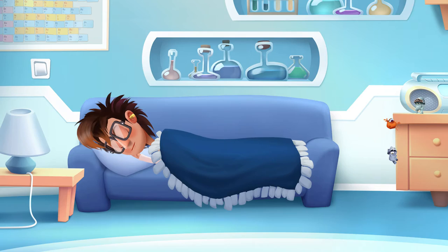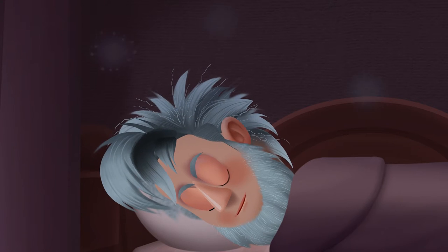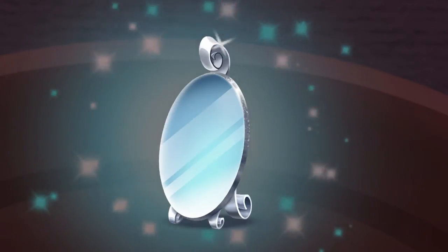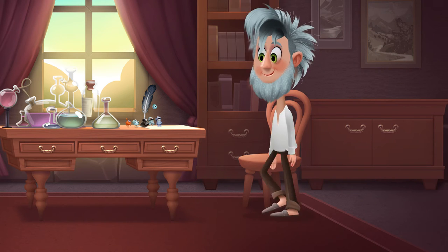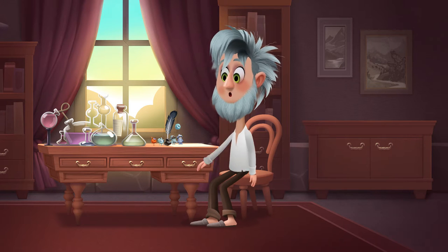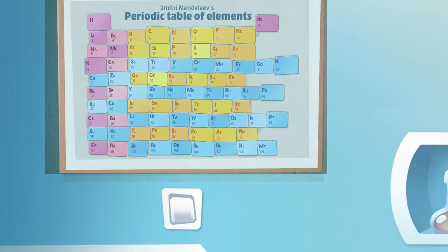Long, long ago, the great chemist Dmitri Mendeleev found he had a gift. In his sleep, he heard voices. They were the voices of the chemical elements. Mendeleev took a closer look and saw little creatures, all with different forms and different abilities. When the scientist woke up, he found his dream had come true. Now he could see the elements, for real. Mendeleev made friends with them, and so was able to create his famous table of the elements, Mendeleev's periodic table.